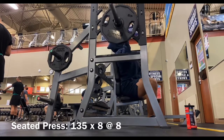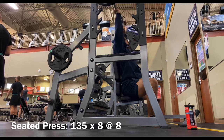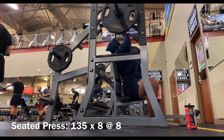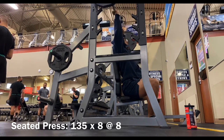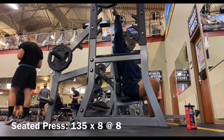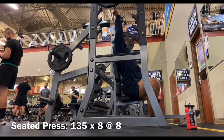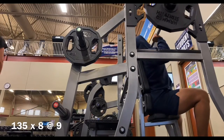So the first exercise of today's training session was the seated overhead press. Ever since I got here in San Antonio, Texas, right after graduating boot camp, I've been prioritizing the seated press as well as the closed grip bench press as my main pressing exercise. Boot camp, we did zero lifting of the weights, and the overhead press was one of the exercises I really missed performing, so I decided throughout A school that it was going to be something that I was going to be working on.